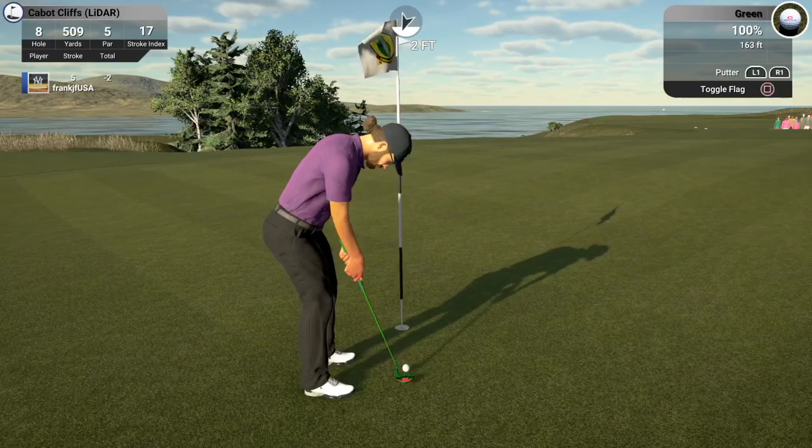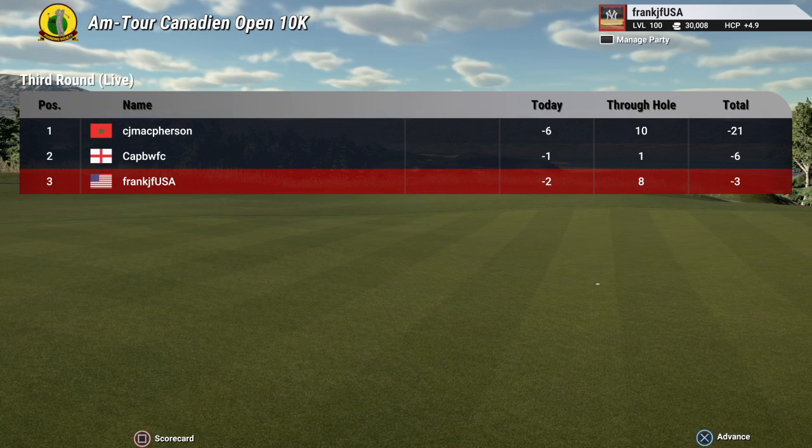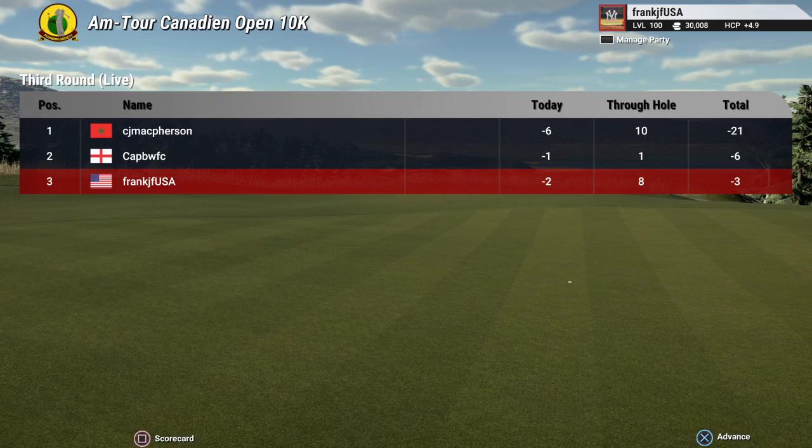All right, where are we at? In third place on the leaderboard. Right, hole number eight. Charlie, 6 under through 10 today. That's a cut above. 21 under for the 2.5 rounds into this tournament, he's 21 under par. I mean, he's lapped everybody 3 times over now. And on to the 9th hole.